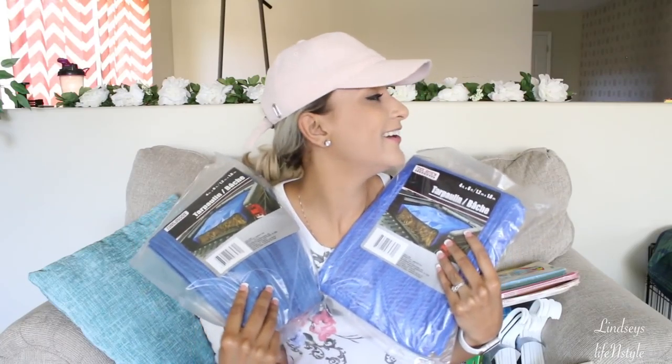Now, these tarps. Me and Shanam have a huge project that we're working on. It's gonna be an 8-week video series that we're gonna be sharing with you guys of us transforming our garage into more of a man cave garage. So we are gonna be doing some painting and changing the floors and the walls and all kinds of things, organizing. We've already started this series, but I'm not gonna post the videos until we're all done, but we have started with the cleaning and the organizing and stuff.